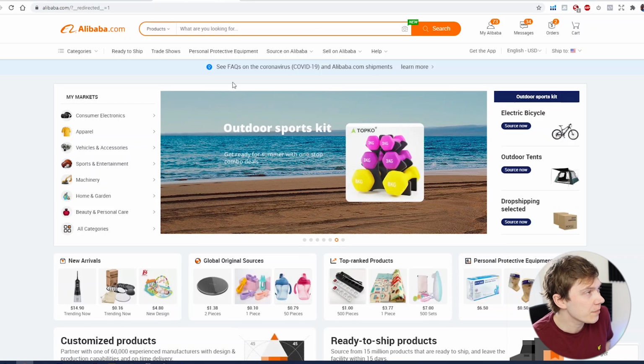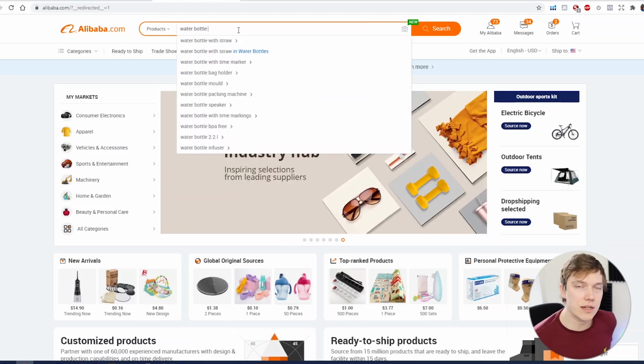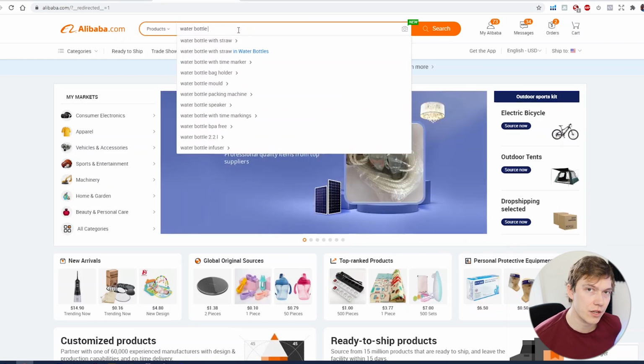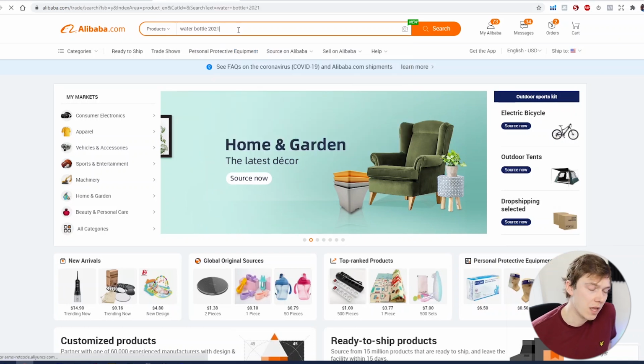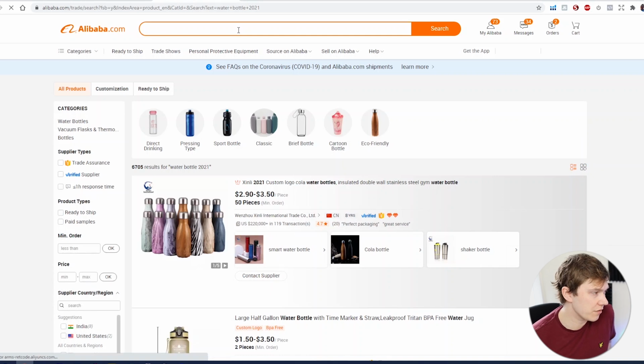So what you would do is come to Alibaba, and you would then type in the product that you want to sell, so water bottle, and you'll then start typing in different keywords that a supplier might use to indicate that the product design is new. So for example, I'm going to type in water bottle 2021, and that will hopefully start to show me new designs that have just come out in 2021, right?